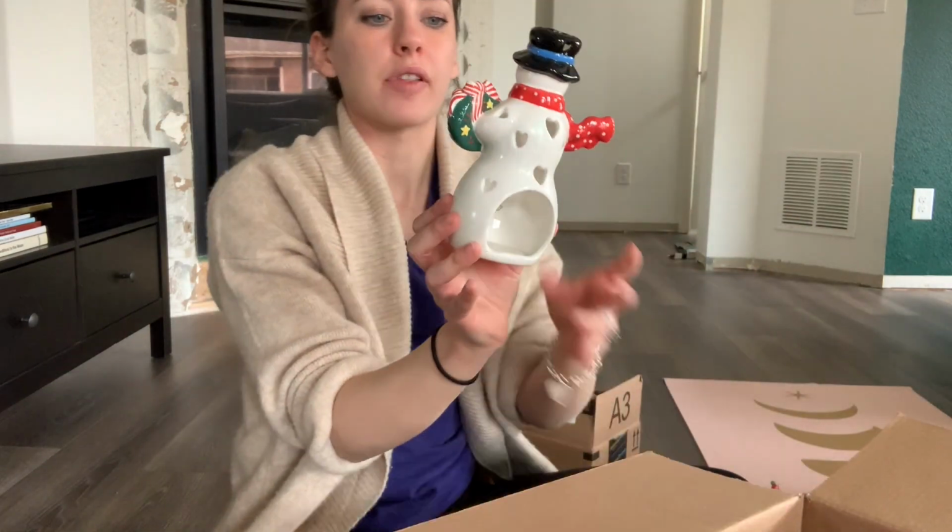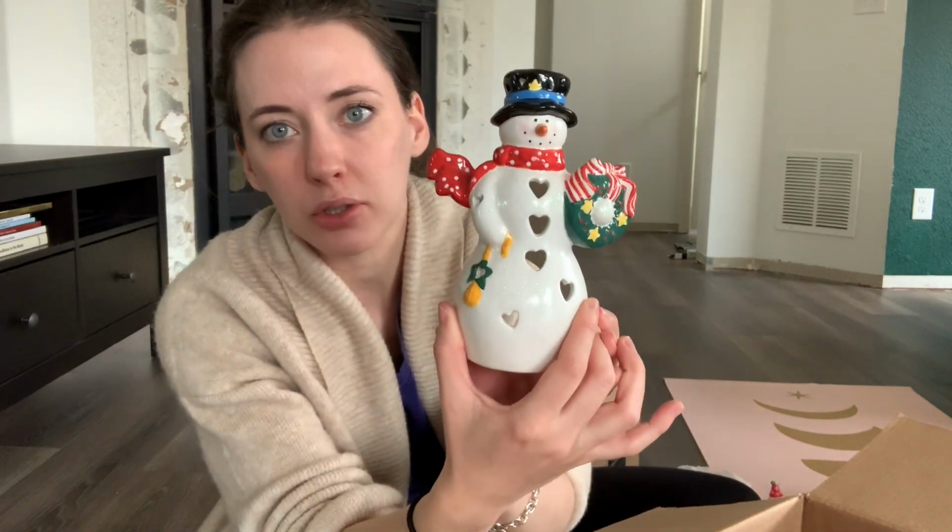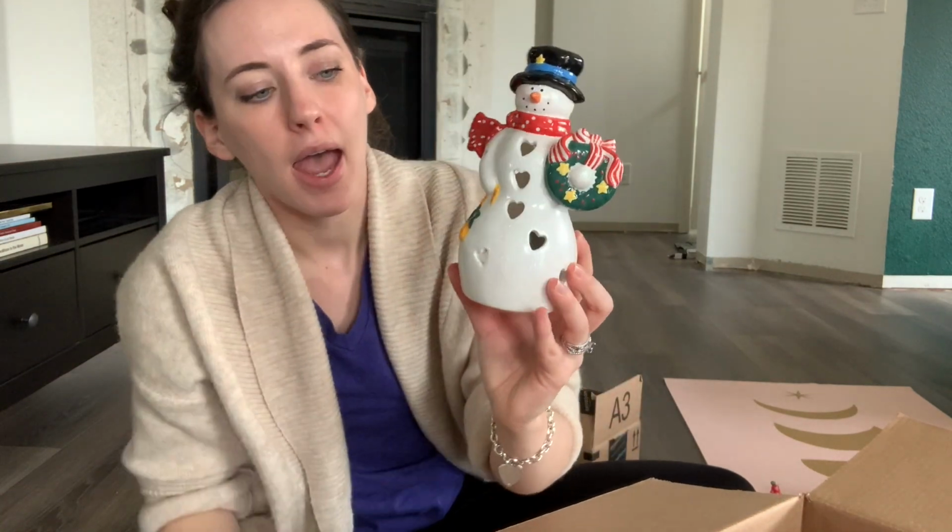Next, I have this cute little candle holder that my mom gave me. And I used to put this in the bathroom as bathroom decoration. We only decorate the main level of the house and the staircase banister, basically where people can see. We don't decorate the upstairs at all. It's just too much effort, and you can still get that Christmas spirit with it just being the main level.